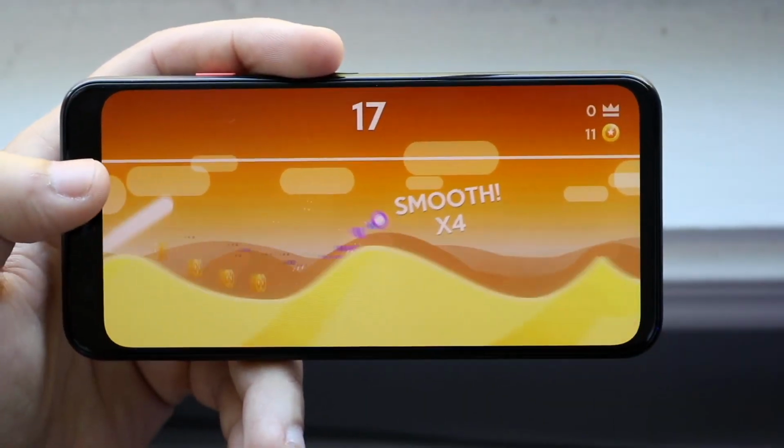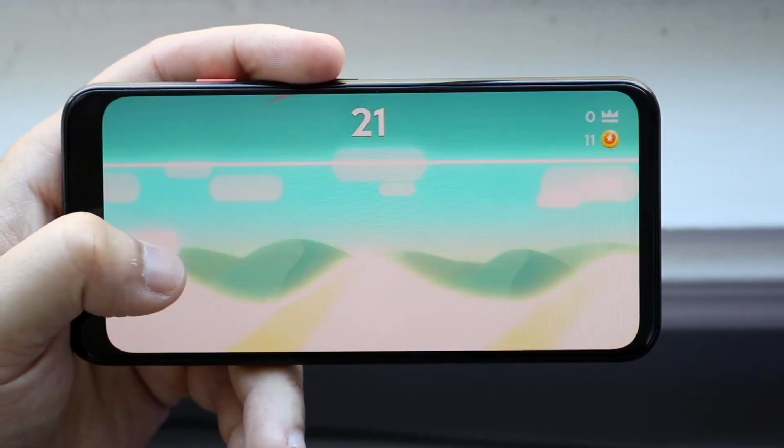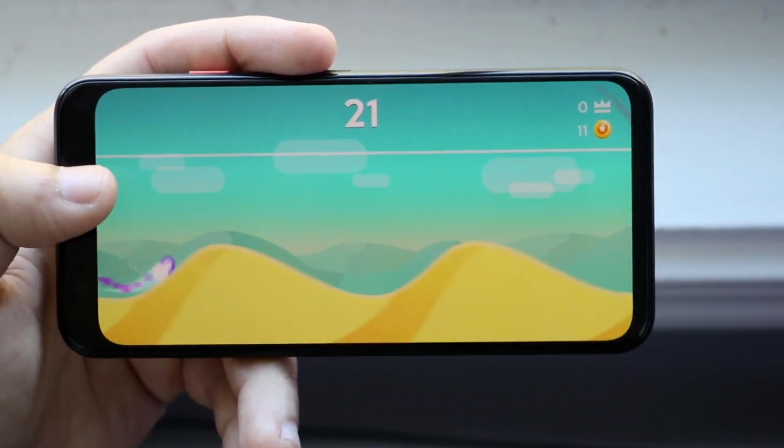With the Pixel 4, on the other hand, it's still a very good performing phone, but you're going to be getting a much better performing phone from the 6a than the Pixel 4.